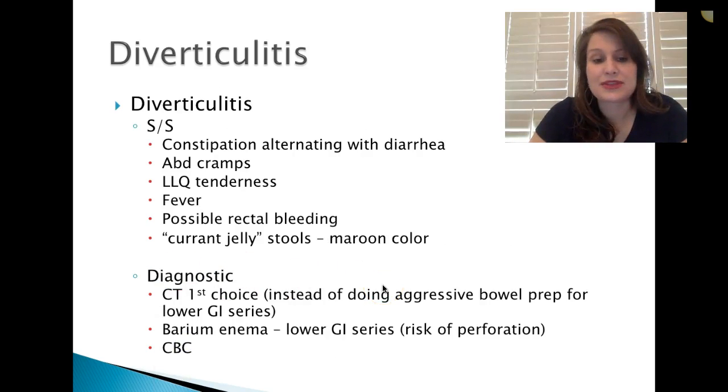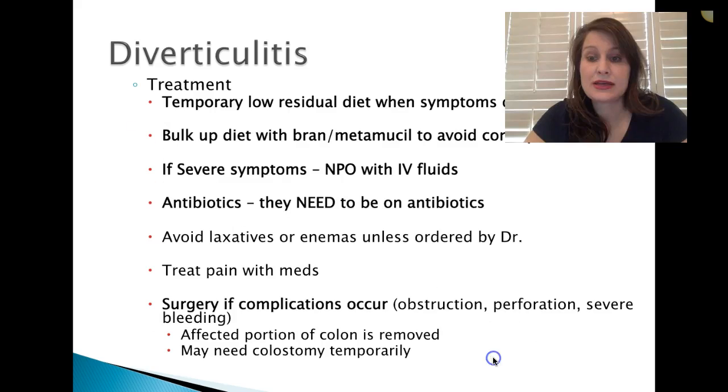Diagnostic CT is going to be the first choice. Instead of doing aggressive bowel prep for these lower GI series, we can just do a CT and see it real clearly. You can do a barium enema on the lower GI series. Of course, you're going to be running a risk for perforation. It's just a little bit harsher. The CT, they can take a scan and it doesn't run the risk of perforation or anything like that. They will have high CBCs, high white blood cell counts, because of the infection as well.